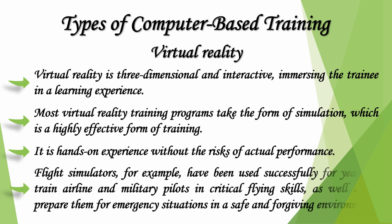Flight simulators, for example, have been used successfully for years to train airline and military pilots in critical flying skills, as well as to prepare them for emergency situations in a safe and forgiving environment.